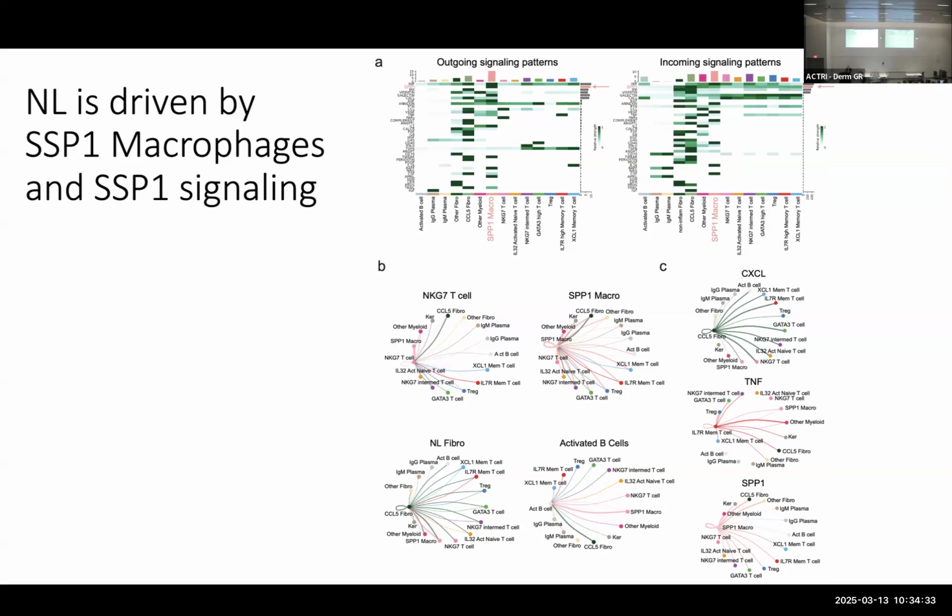Doing that, we could rank the pathways that are being activated and the cell types that are having the outgoing and incoming signals. What that reveals is that these SPP1 macrophages are a dominant cell type. They have the most outgoing and incoming signals. And this SPP1 pathway is the dominant pathway, providing the most outgoing and incoming signals as well.